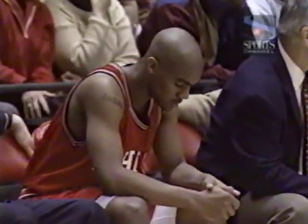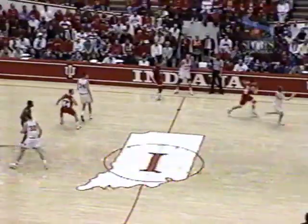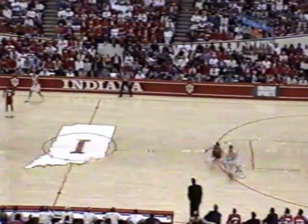Andre Patterson, good move along the baseline. He needs to continue to look to score. I don't care if it's a 2-point margin, if they're down 10, if they're up 10. He's a guy that has to score for Indiana, and he has to understand that. Reed gets it in.